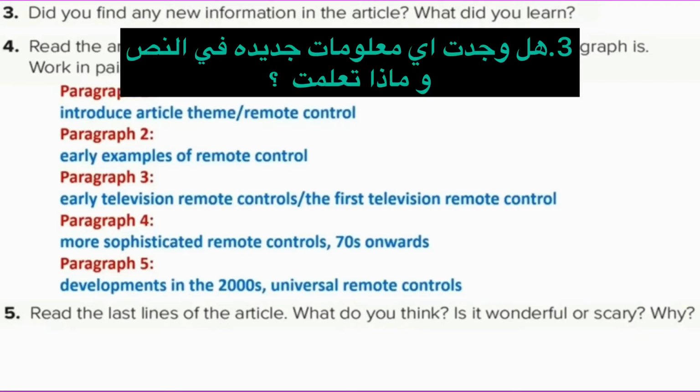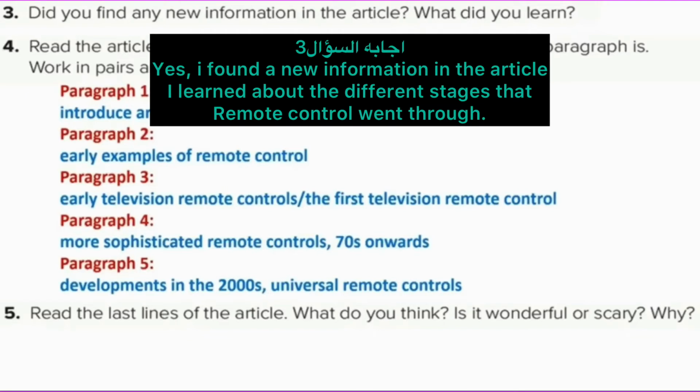Number 3. Did you find any new information in the article? What did you learn? Yes, I found new information in the article. I learned about the different stages that remote control went through.